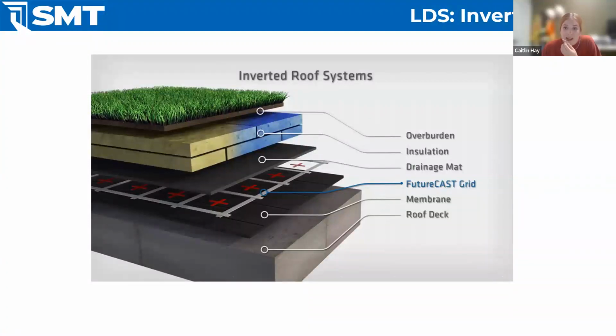Then we have FutureCast on inverted roof assemblies, which is quite different from FutureCast on conventional, but is by far our most common type of system. Going back to the green roofs I was talking about before, they're often on inverted roof assemblies, which have the waterproof membrane on the bottom, just on the top of the concrete deck. We put FutureCast on the top of the membrane to monitor for membrane breaches on inverted roof assemblies by using a method called electronic field vector mapping.